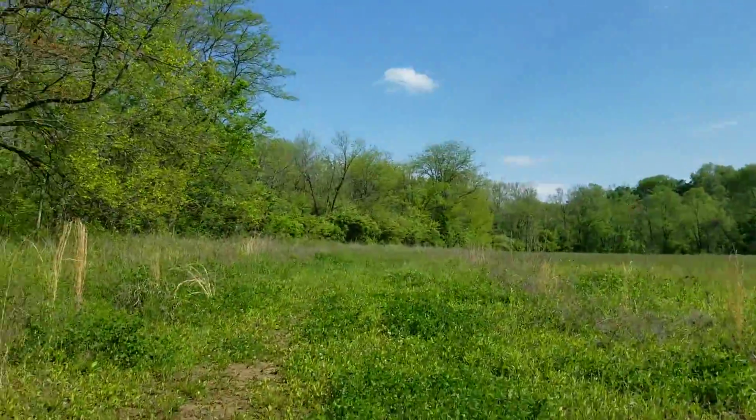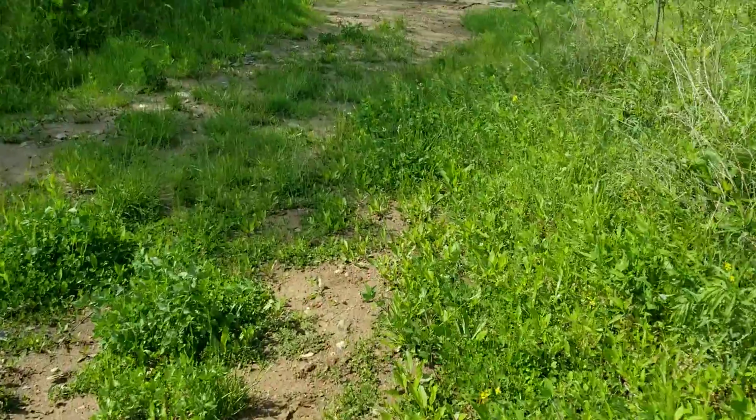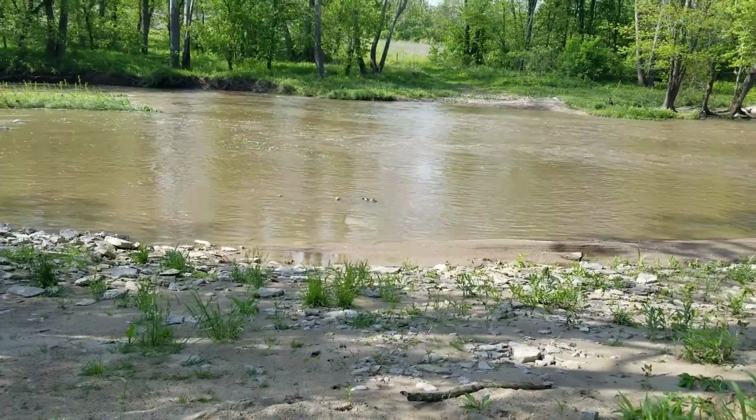I've been hiking through this grass, this meadow. It's been much more enjoyable than through all the mud. A lot easier to pick up the pace. That looks much deeper.